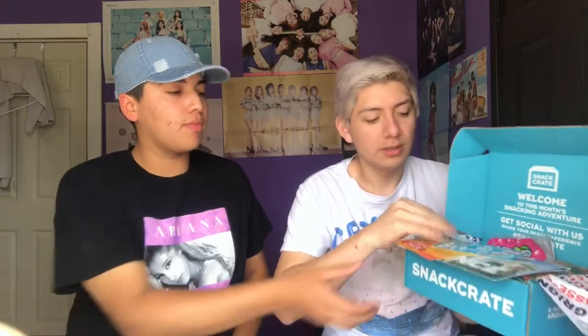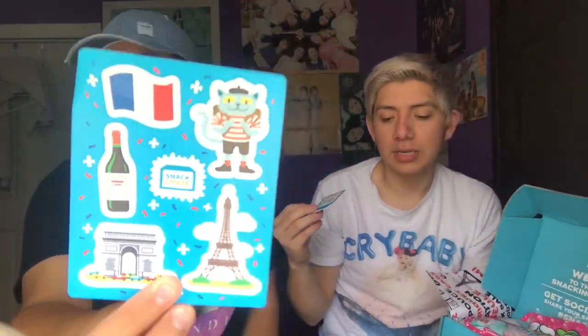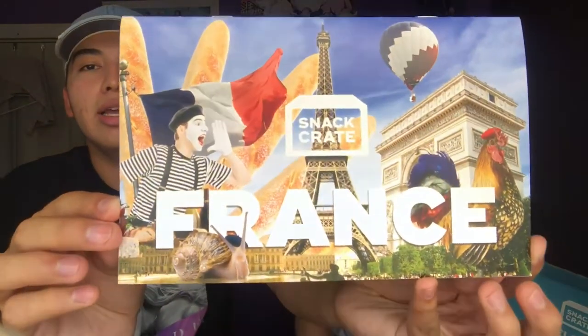I really like the packaging and stuff. Here's the little snack crate thingy that comes with it. Comes with stickers. Cute. And it's a little warning, because it's hot. Sometimes it has chocolate, so it says to maybe keep the chocolate in the cooler for a while. And this is a little booklet that has the candies inside.